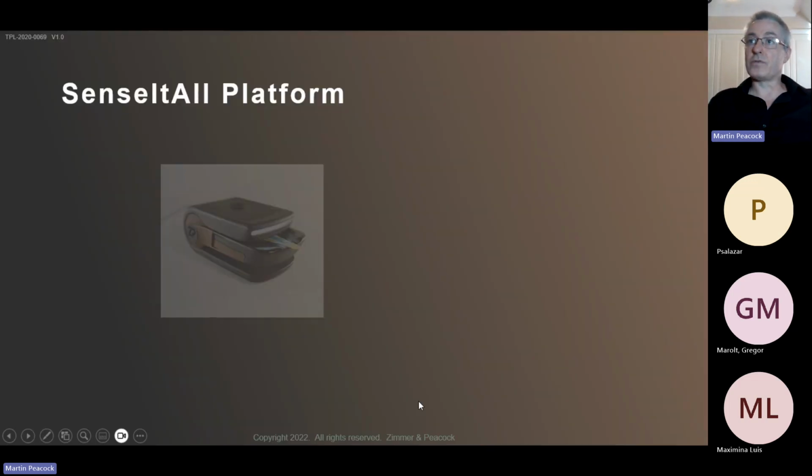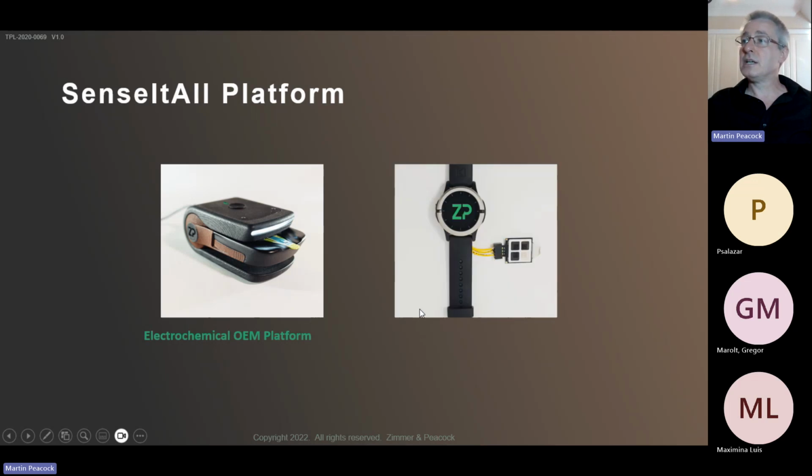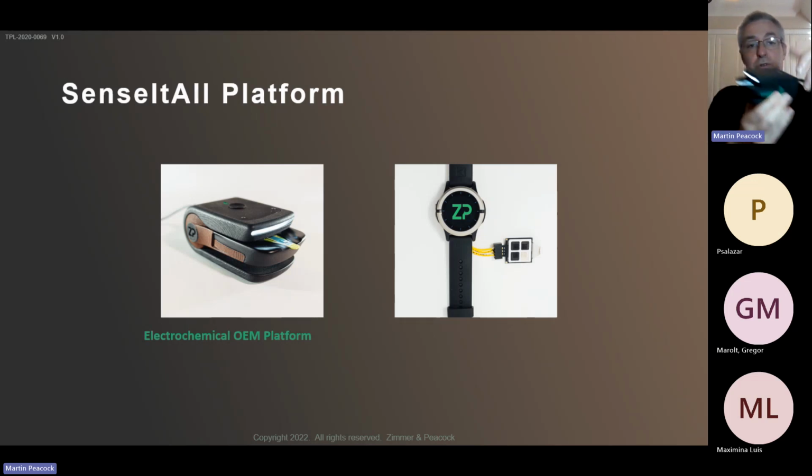Right, well, that said, let's go off this slide. I'm also keeping an eye on the time. So at ZP, we work in essentially two domains: point of care diagnostics, or wearables. I shouldn't just say IVD, since IVD can also mean laboratory testing. When I hold up this point of care device and this wearable, they're both using the same electronics.